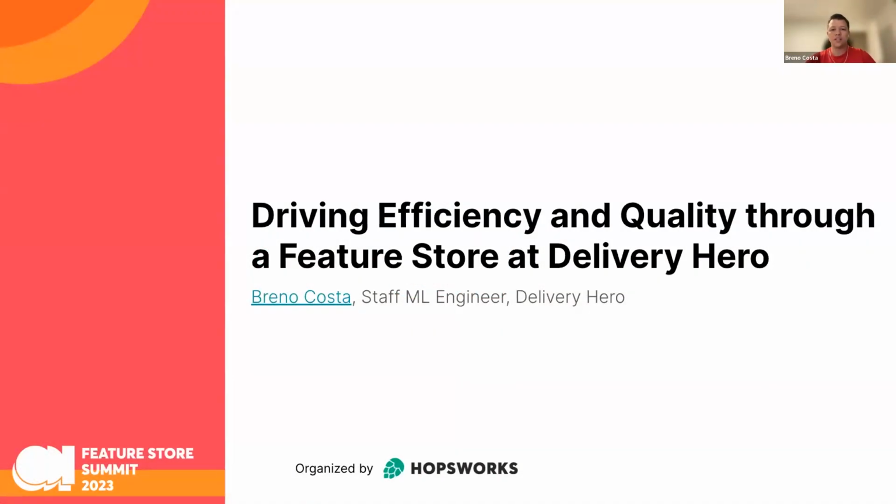Yeah, hi everyone. So in this session, I will present the feature store solution that we have. I think the focus here will be on how the feature store is driving efficiency and quality for some feature engineering processes in some teams at Delivery Hero. And I will talk about our context, workflow, and some parts of the architecture.